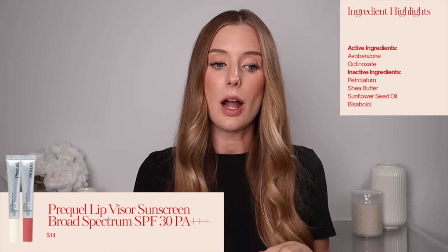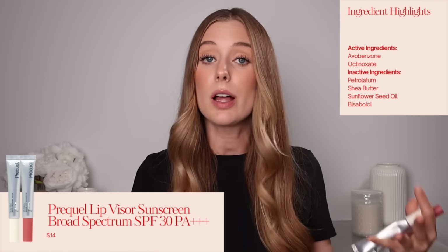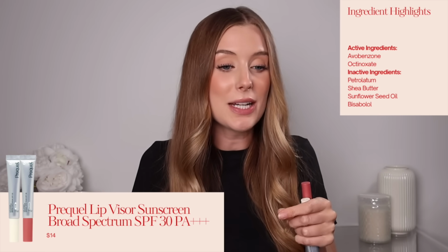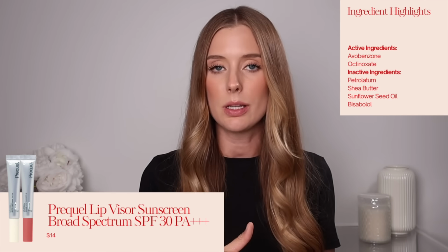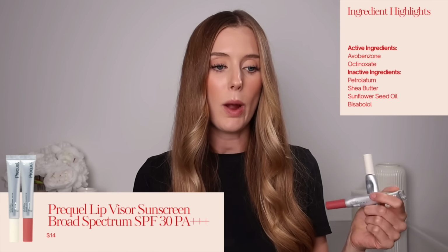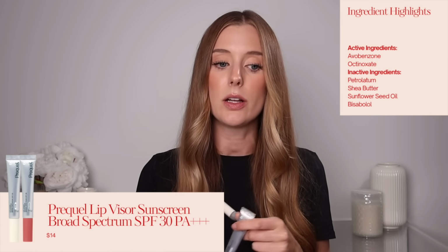The active ingredients are avobenzone and octinoxate, which, if you are somebody that uses a lot of lip sunscreens, is something that makes you a little bit skeptical to test out, because you can more often than not end up with a really intense chemical aftertaste when using a lip sunscreen with chemical filters. But obviously I was going to test it out for you guys either way. And active highlights include petrolatum, shea butter, sunflower seed oil, and bisabolol.